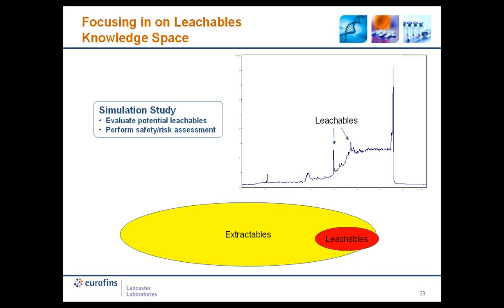While the vast majority of leachables observed were also observed in the controlled extraction study, there may be compounds observed in the simulation study that are unique to that study. The results of the simulation study then provide us with our leachables knowledge space.